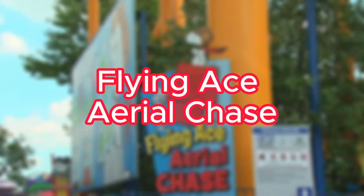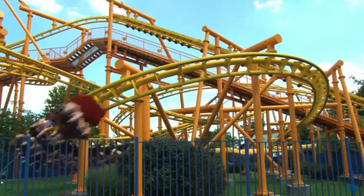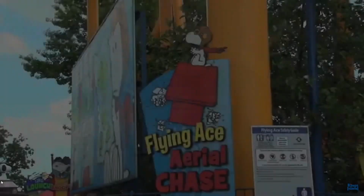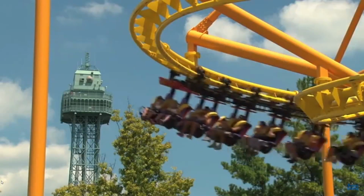Moving on to number 13, we got Flying Ace Aerial Chase, or as many coaster enthusiasts refer to it, a Vekoma Hang and Bang. I have to agree with that statement. This ride can be quite rough and lacks the intense forces we often seek in coasters. However, it's crucial to remember that Flying Ace Aerial Chase is primarily designed for a younger audience.